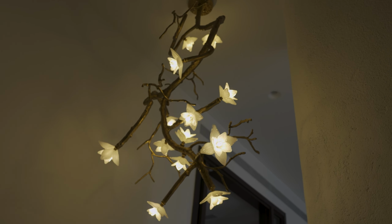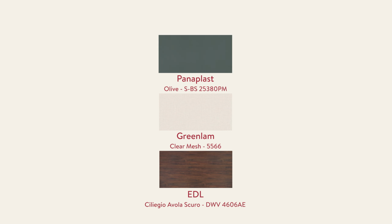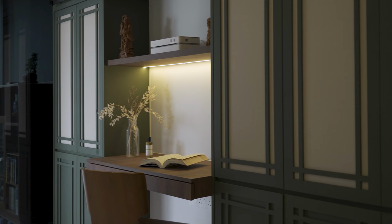The shaker-style, floor-to-ceiling library is complemented by laminates from Panoplast, Green Lamb, and EDL. The design was inspired by the old Chinese cupboards, aimed to create a serene and down-to-earth atmosphere, and to store the books of three generations.